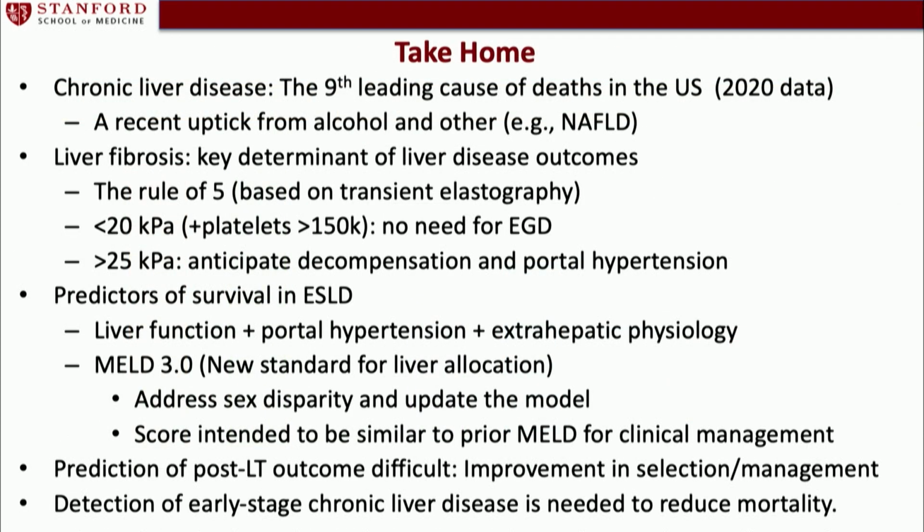So, take-home messages. Chronic liver disease is currently the 9th leading cause of death, according to the 2020 data, with a recent uptick from alcohol and others, including fatty liver. Liver fibrosis is a key determinant in liver disease outcomes. Remember the rule of 5 based on transient elastography. Dr. Dronamraju talked about this recommendation on who not to do endoscopy on, and for people with a liver stiffness greater than 25, we anticipate decompensation in portal hypertension.